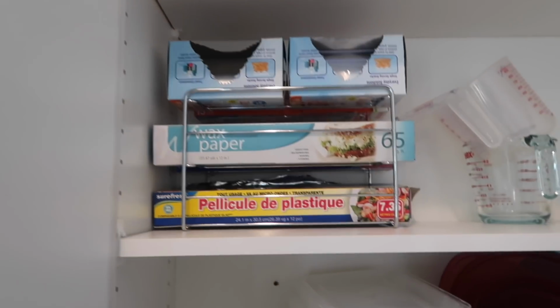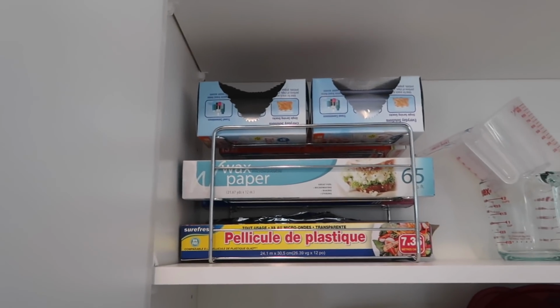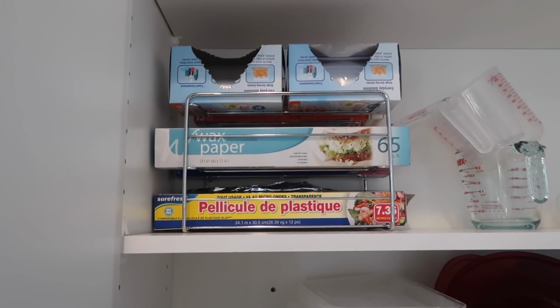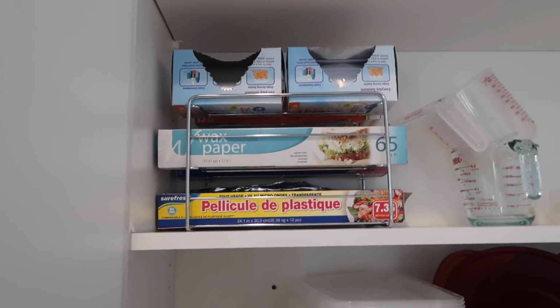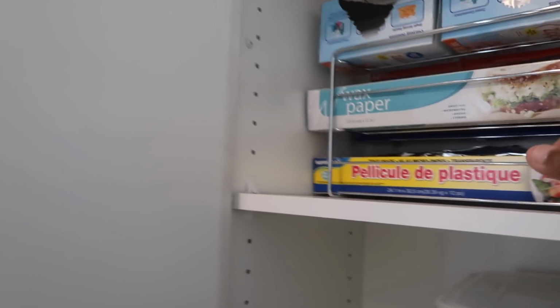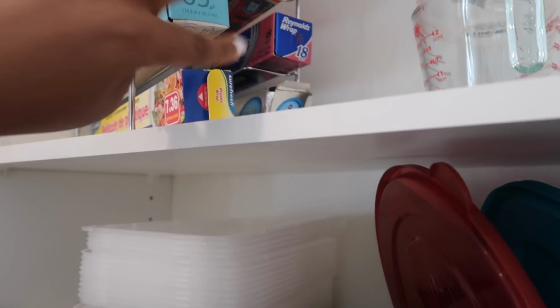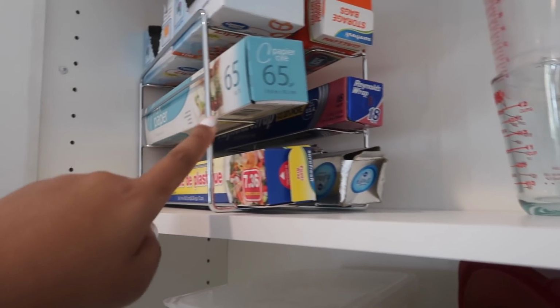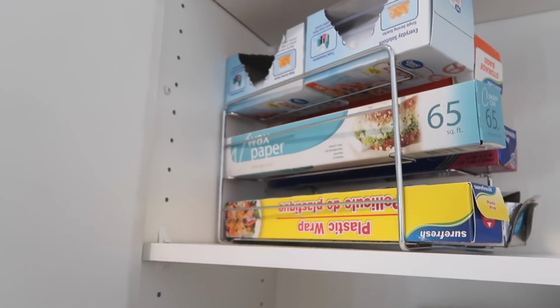Another thing that I picked up from Ross, which I guess should go in my next kitchen organization video, is called an aluminum or foil holder or something like that. Anyway, it was like $4 or $5 at Ross, so I picked it up. So currently I have two aluminum foils, and then I have wax paper and whatever this is. I think this is kind of like a wax paper too. Oh, plastic wrap. And then I have storage bags, a big box, and then I have two mini boxes.